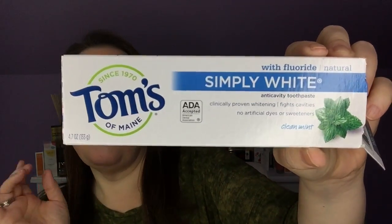What I also thought I would try this month, and this box is a little the worse for wear, was a Tom's Simply White with fluoride. I am using a Colgate whitening right now, and I'm sure you could say this about anything that you use on your body or in your home. If you read some of the ingredients, they're scary. And I thought, you know what, let's see if we can find a more natural version. So I'm going to give this a try.